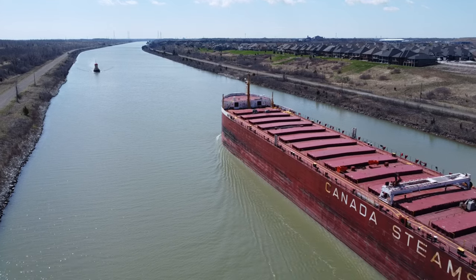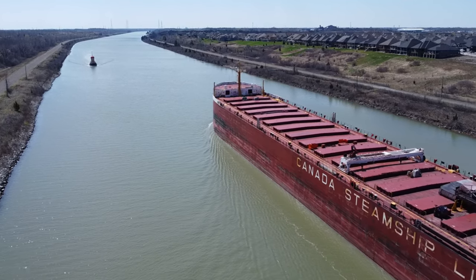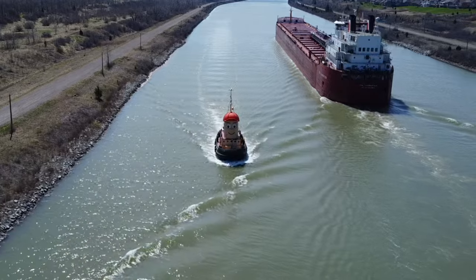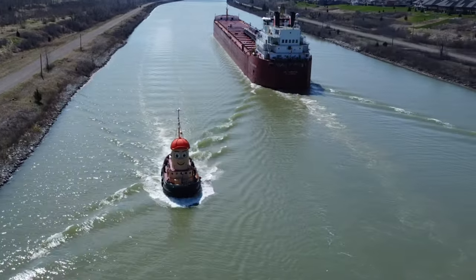Now, as the ship is sailing away from me, another little vessel is coming into view, and at first I didn't quite understand what I was looking at, and I realized it's the cheeky tug Theodore. Theodore the tug looks like it's making its way back to Hamilton, and the pair of them pass right here just south of Port Robinson.